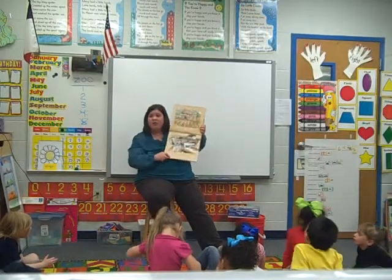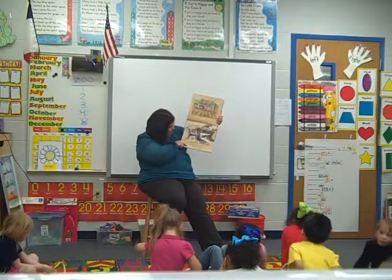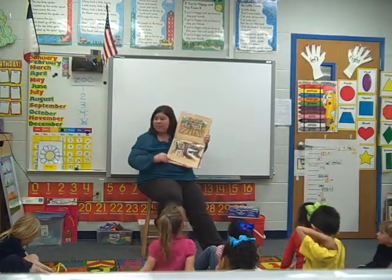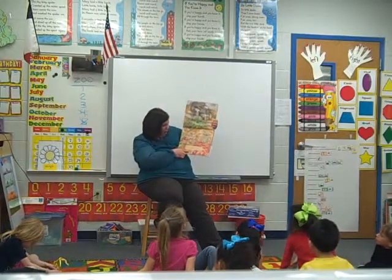Bear slept and the crops grew. When it was time for the harvest, Hare called out, "Wake up, Bear! You get the tops and I get the bottoms." I can't wait. Oh my gosh.